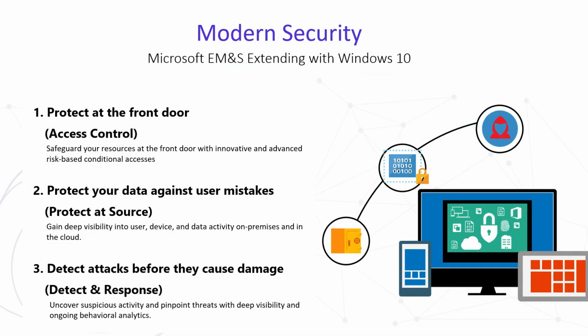We'll quickly touch on these as well. They're better explained in the upcoming slides, but I just wanted to raise these 3 points here. So the idea of modern security is fundamentally broken down into 3 key things, right? Protecting the front door, access control is a big one of that. We'll show you that in a moment as well. Protecting things at source, right? Where do they come from? On SharePoint, on-premise files, protecting the file as opposed to where the file lives, right, is a big thing.